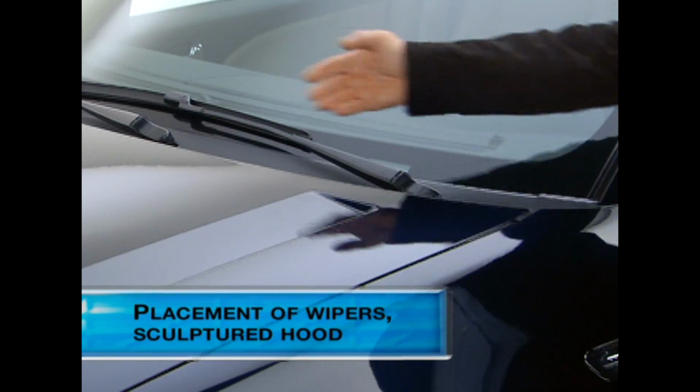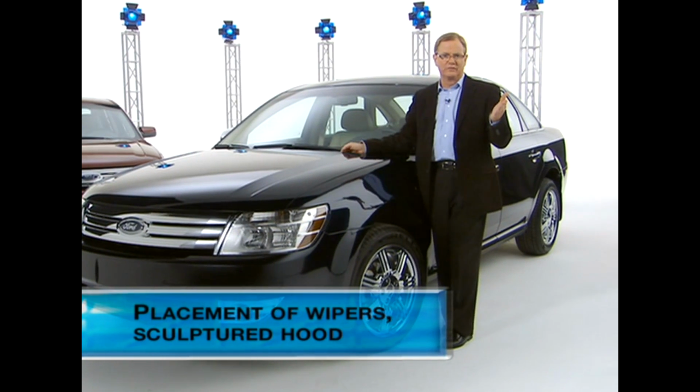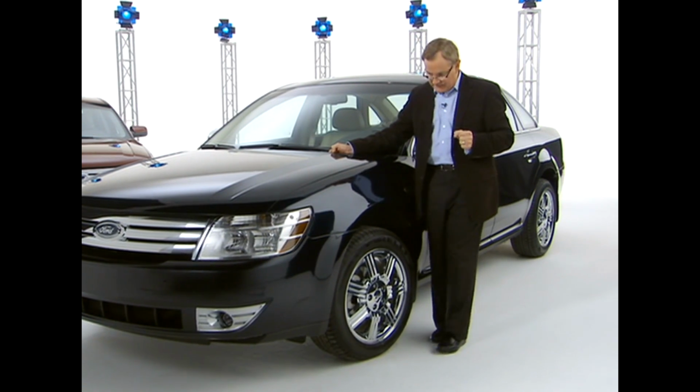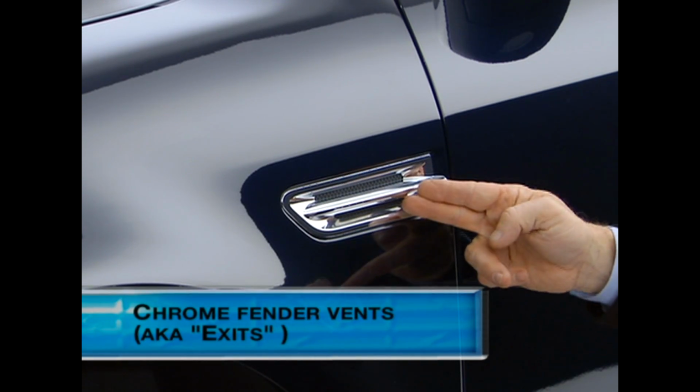How you place the wipers at the trailing edge of the hood. And talk about a hood. Look how sculptured and sophisticated this looks. I can't even believe that I've now come to understand the value of those kind of terms. Something we will see more of. It was big in the 70s for a little while. I'm glad the exit is back.